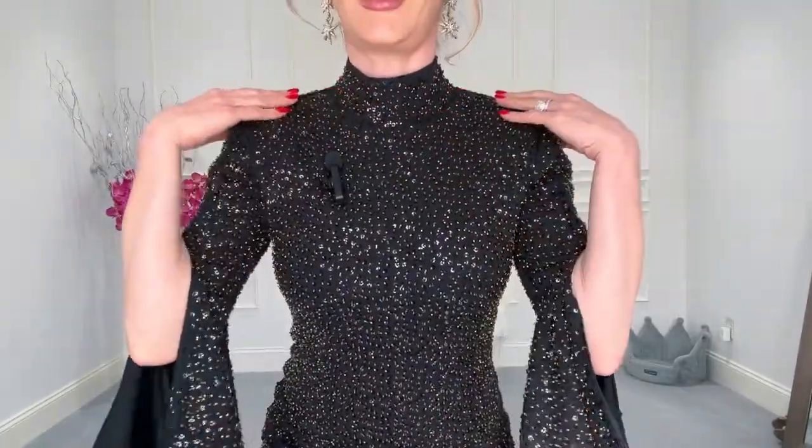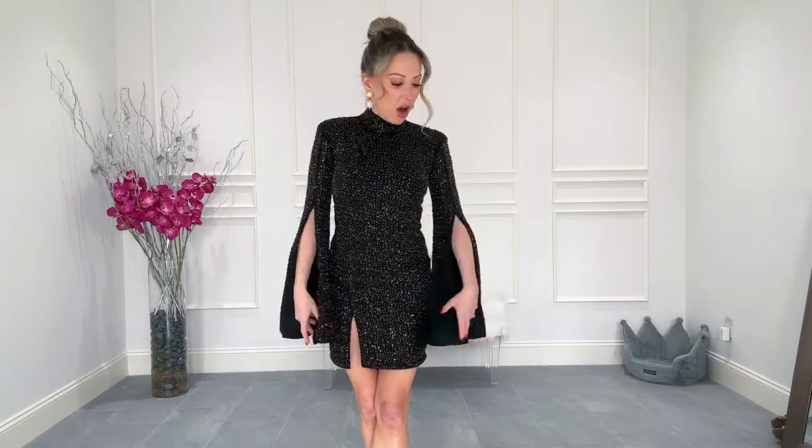It's got the high neckline and the shoulder pads to give it that structure. So when you put it on, because of the weight of the beading and the sequins, it just feels quality. It feels expensive. It's a heavy dress. If you're thinking you just float around in this, honestly, the sleeves are really, really heavy. But if I keep my arm still, can you see, it holds the structure really well. It's so beautifully made.